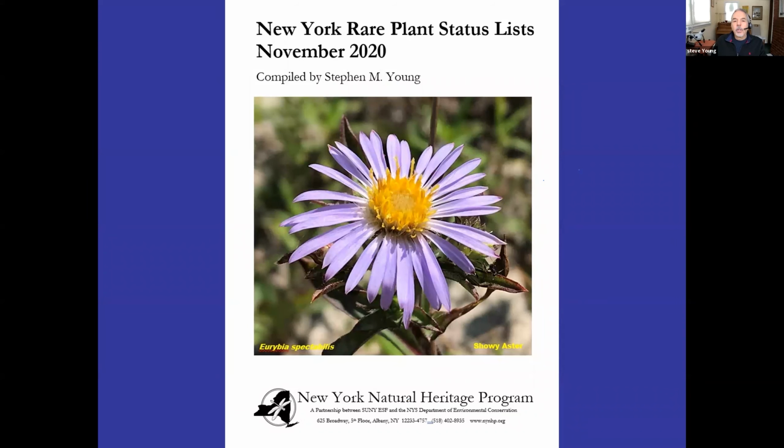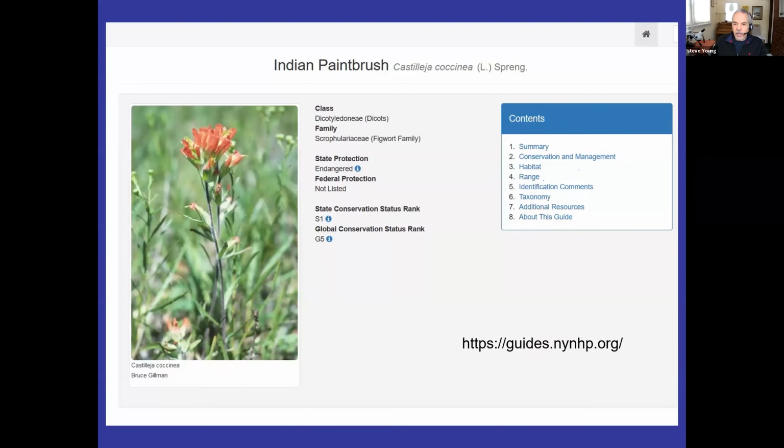And you can find out more about rare species by looking at the rare plant list that I do. It lists all of the species and where they are, the counties that they're in, and their ranks. We also have guides to the rare species, where you can find out a lot more information about each species. Not all rare species have a guide yet, but we're working on that.